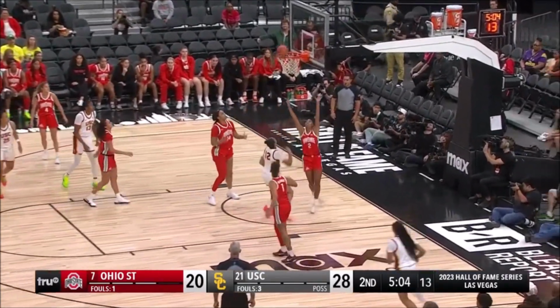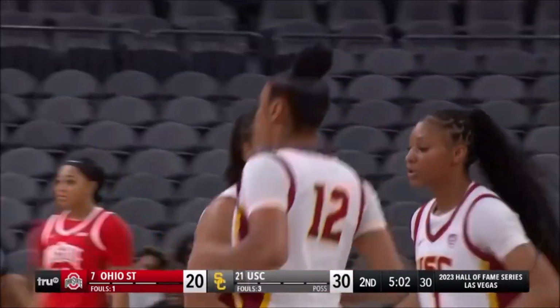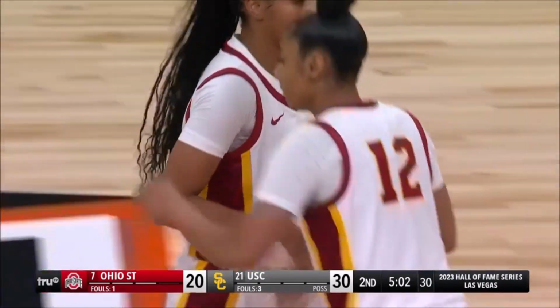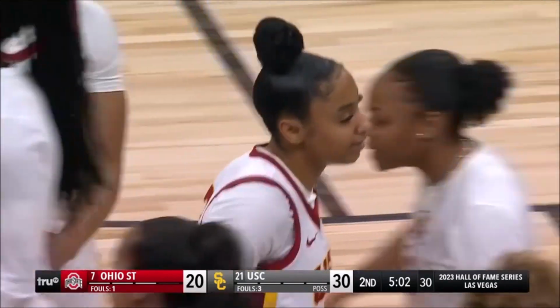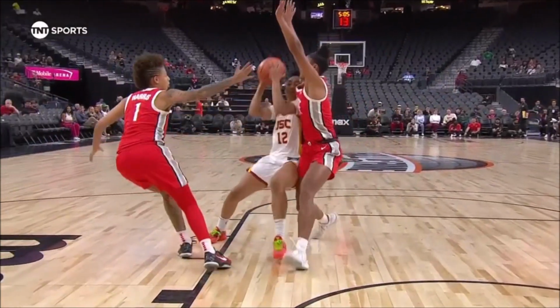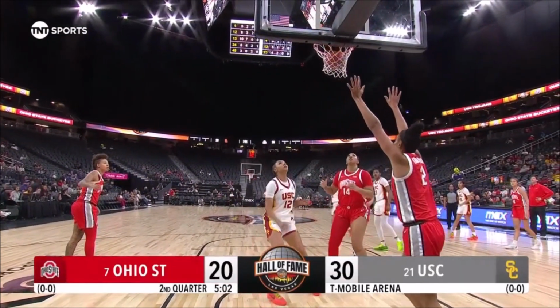Juju, another hezzy at the top of the key. Found a way to get it off the glass. It's the poise we've been talking about, Candace. And you talk about the body control, the poise. I mean, Juju Watkins has shown everything that we expected. Body control, double clutch finish. I mean, what more do you want?